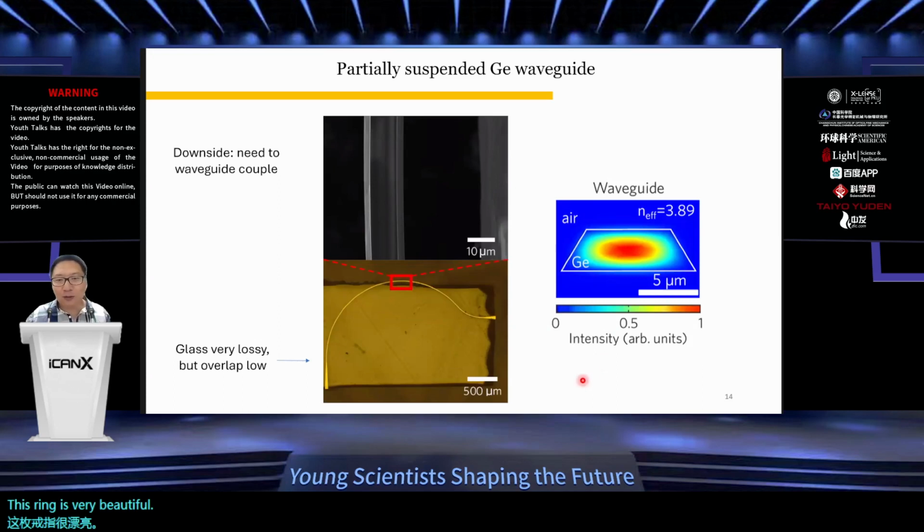To couple the long-wave infrared light into the microresonator, we also need a waveguide, because there is no commercial waveguide available in the long-wave infrared. So we made the waveguide ourselves using the same fabrication process we developed for the microresonator. The effective refractive index is about 3.89, which is very similar to the microresonator, so they can do very efficient coupling. The optical phases are matched, and they are also partially suspended, which means we have good mechanical tolerance for the coupling.